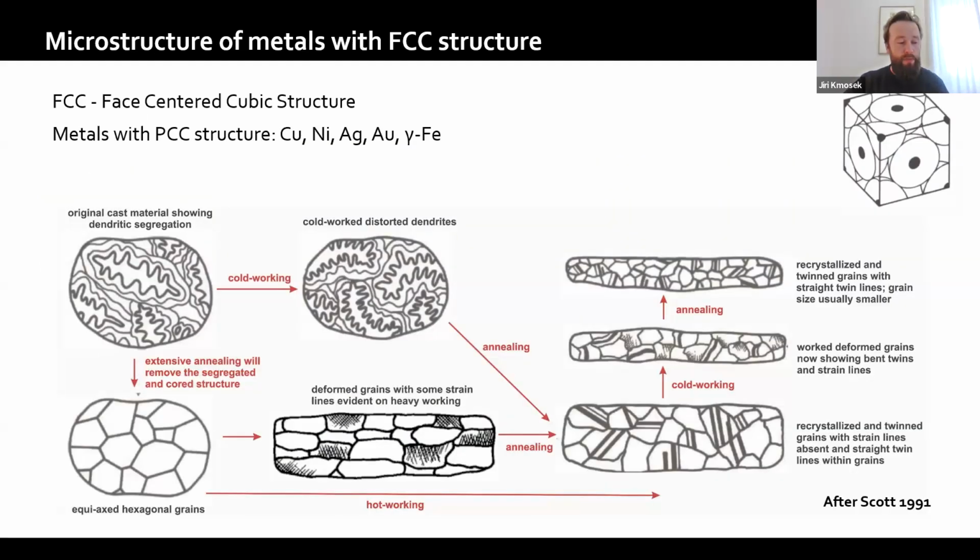I'm not sure how familiar the listeners are with the microstructure features of FCC metals, but I will try to explain a little bit how it works and what we can see in the microstructures. I would like to show you this illustration. This is very important for how I understand the inner microstructure of the samples which we are working on.